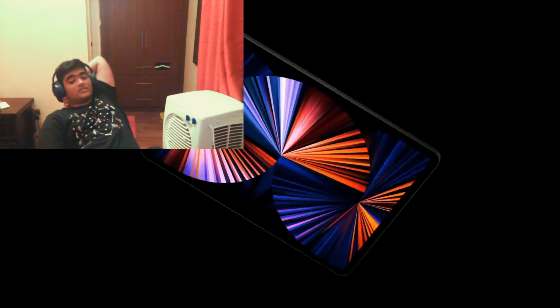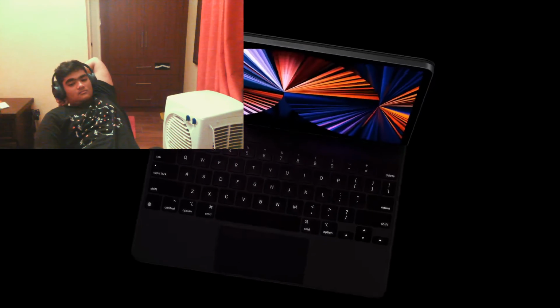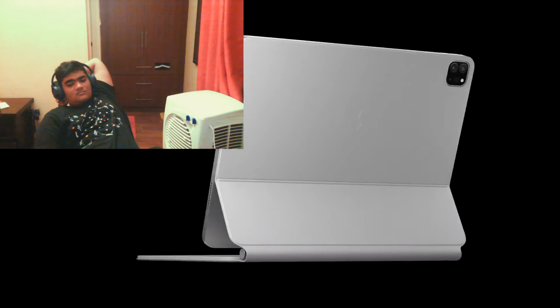And iPad Pro supports the thin and light smart keyboard folio and the Magic Keyboard with its backlit keys, integrated trackpad, and floating design. Not only is it a great typing experience, it's now also available in a gorgeous new white color.